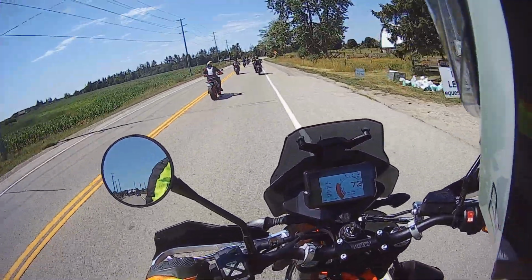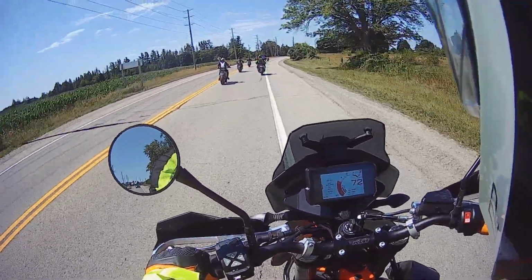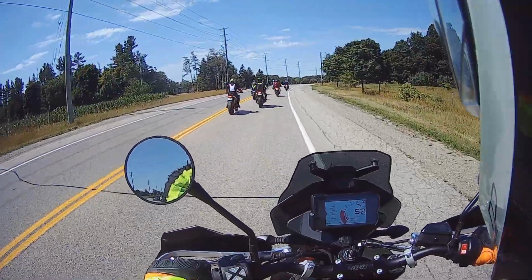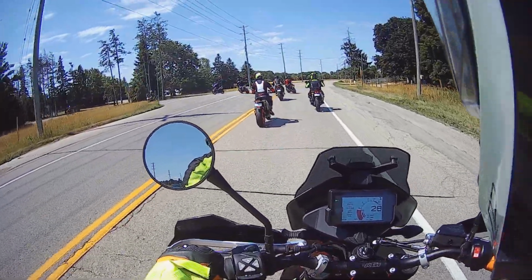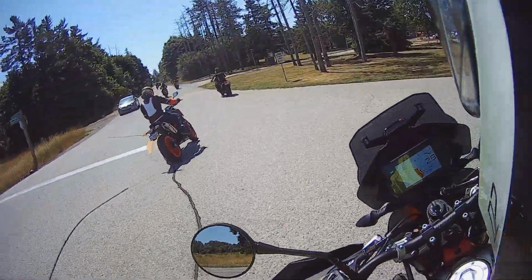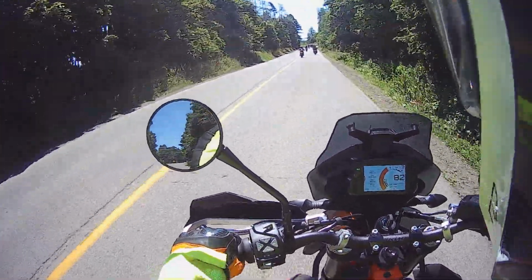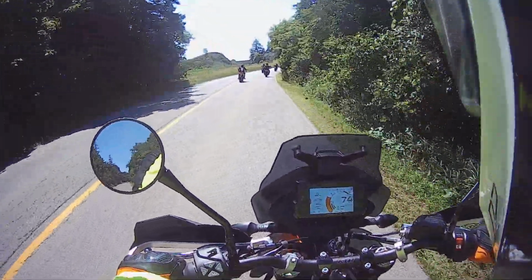Yeah, I know you can hold this thing wide open and just upshift, but even at quarter throttle, the quick shifter works pretty smooth. It's pretty nice. Coming up for some twisties here. False neutral there. You got to be a little more positive on the shifter.